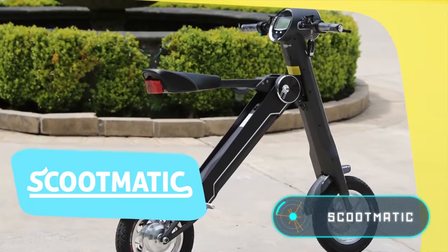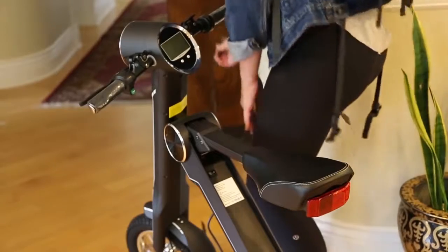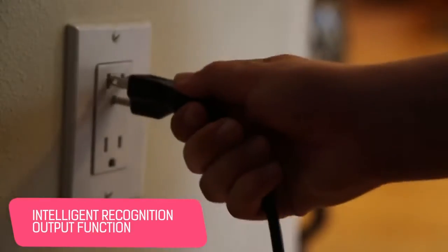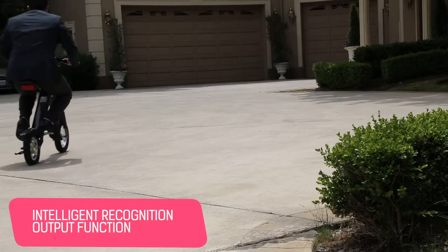Scootmatic. Scootmatic is a folding electrical bicycle-looking scooter. It's the lightest bike scooter in the market and can cover up to 28 miles on one charge. It takes 3 to 5 hours to recharge completely. Scootmatic is a hybrid. It looks like a bicycle, but works like a scooter.